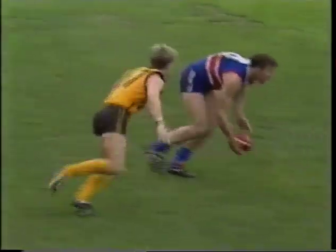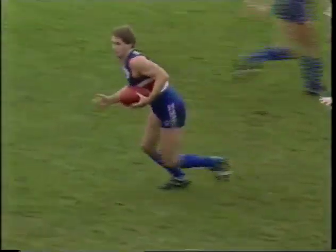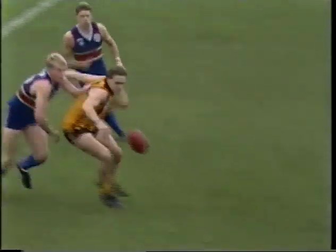Hudson left it behind for Toohey. They're getting back to help in defence. Footscray. Wallace. Hunter skirts around. Tripped over by Collins and will take the free kick. Mark Hunter centering to Wynd. Deer comes to spoil. Did well then, Deer, but Wynd goes off the ground.